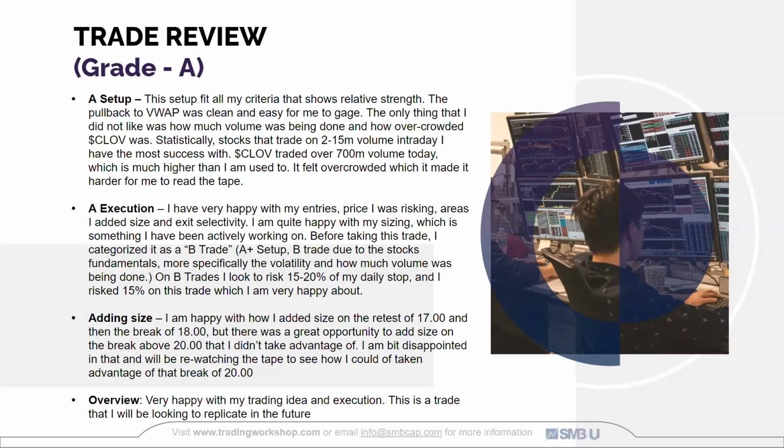Adding size, I'm happy with how I added size on the retest of 17 and then the break above of 18. But there was a great opportunity to add size on the break above 20, which I didn't take advantage of. I'm a bit disappointed in that and will be rewatching the tape to see how I could have taken advantage of that break of 20. And then overview, overall, very happy with my trading idea and execution. This is a trade that I'll look to replicate in the future, both with the trading idea and execution wise.